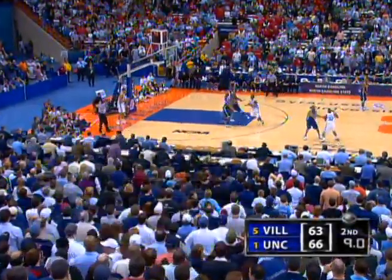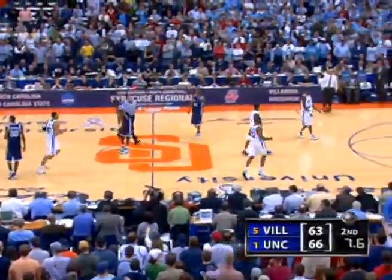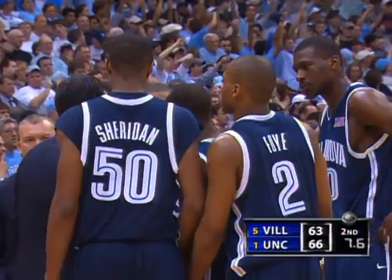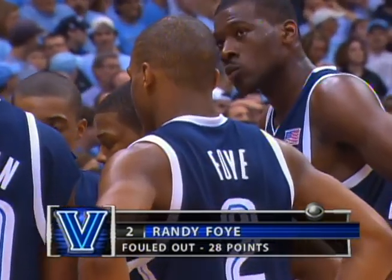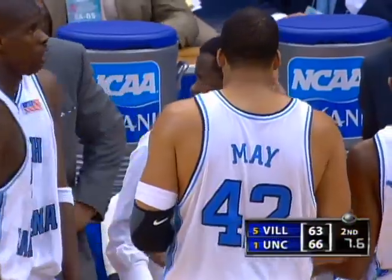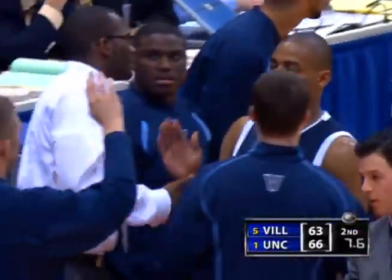Now you see Williams at 84%. Sean May will inbound it to McCants, and he's fouled with 7.6 remaining. Would you say it's a Syracuse influence crowd? You know, here at the home of the Orangemen. Randy Foy fouls out with 28 points, one shy of his season high tonight. And you got a 71% free throw shooter going to the line in McCants. Wow, did they make it right to the end? Big free throws now for Carolina. Rashad McCants at the line where he's been perfect this evening. He's 8 of 8.